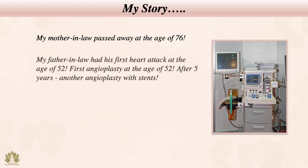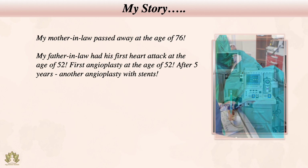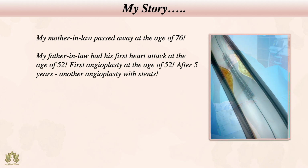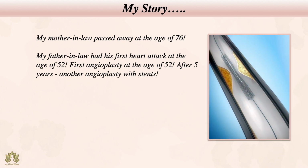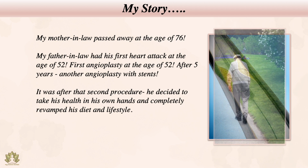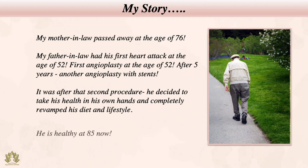Even my father-in-law had his first heart attack at the age of 52, when he had to undergo an emergency angioplasty while he was on vacation. After 5 years, when he went for another angiogram, his arteries showed 80% blockage again, and he had to go through another angioplasty procedure when stents were put in his coronary arteries. It was after that second procedure he decided to take his health in his own hands and completely revamped his diet and lifestyle. He now lives a healthy life at the age of 85, and recently doctors advised him to stop using blood pressure medications as his heart seems to be in good shape.